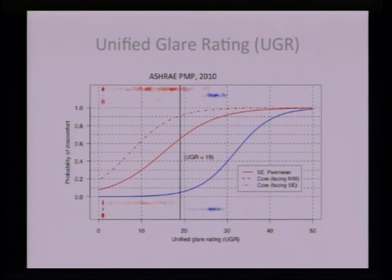ASHRAE is now starting to look at developing a consistent protocol, which is a great idea, for guidelines for evaluating building performance, not just in terms of energy, but in terms of user assessment. So different levels of detail in looking at the environmental outcomes of buildings. And so they use a particular glare metric, the Uniform Glare Rating, UGR, and they set the threshold of 19 as the threshold for discomfort.